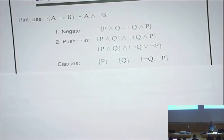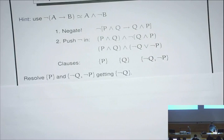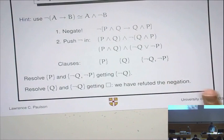Spending your life, by the way, converting things into clause form, honestly, that is no way to live. Now, this is, of course, trivial by resolution. We have two unit clauses, and so they will help us to cancel out their negated counterparts in that other clause to reach a contradiction. So you see P combined with that gives us not Q. Q, not Q, gives us the empty clause. So that's a baby example.